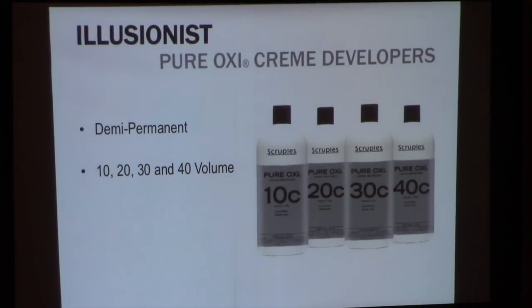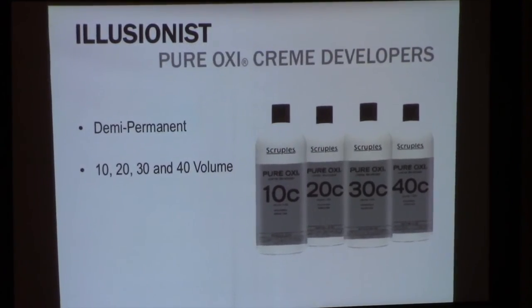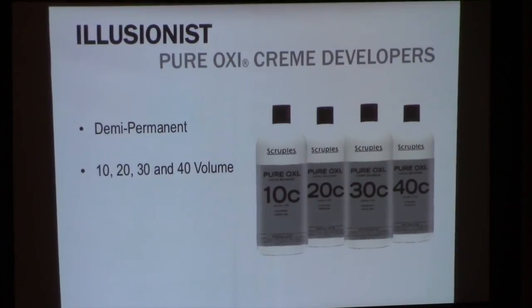The cream developers, demi in it, 20, 30, and 40 volume you'll utilize. It'll pretty much always be 10 or 20. There's a couple in there with something higher. The demi can be used, especially with the reds for refreshing. And that's a question we'll get a lot: well, then what do you do after when they come back if it's faded some? We use that same tube of color with the demi developer and can refresh ends on that foil.